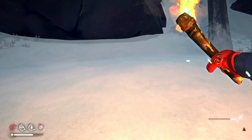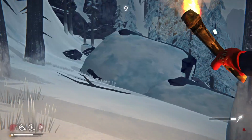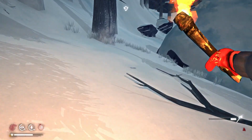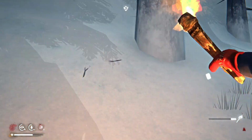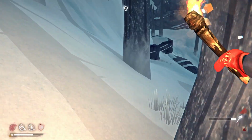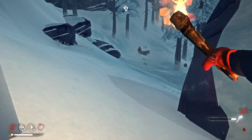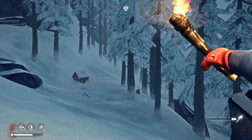Going a little overweight. I'd probably prefer to be underweight. Going a little overweight right now. Picking up all the saplings because we're approaching a good place to drop them off, which was actually the plan for the deer carcasses. Deer carcasses would give me guts and hide, but I also want to abandon them in a good place for it. And that good place is right here.